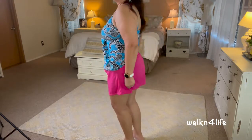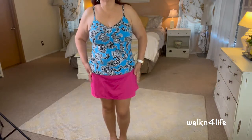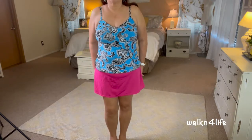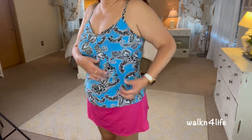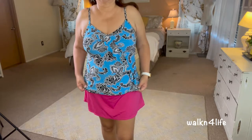These fit me before. I've worn these, but I just feel like the skirt is not like this anymore. Like it's actually fitting like a skirt, you know? So, and I like the ruffle right here. I can wear this much more comfortably this year. So this is good. Really, really good.